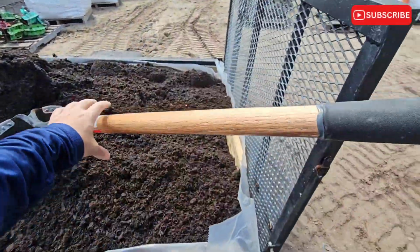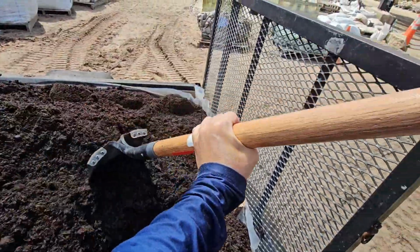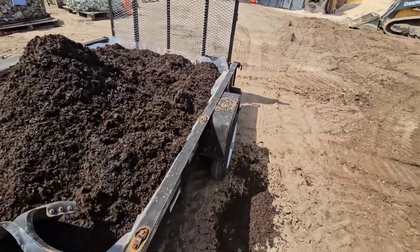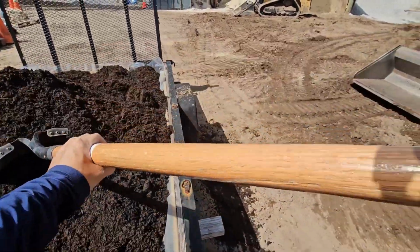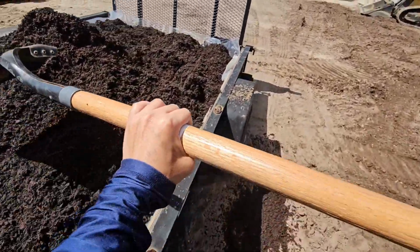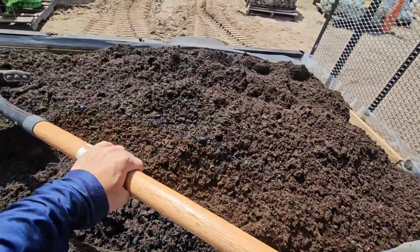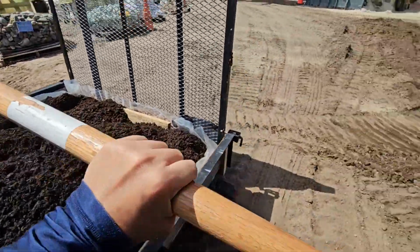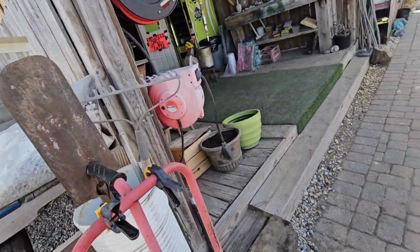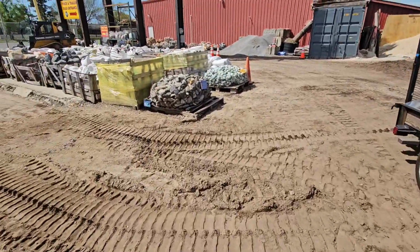Even out when I pull the trailer. Okay, I think that's good enough. Take a quick walk, see what they have here.